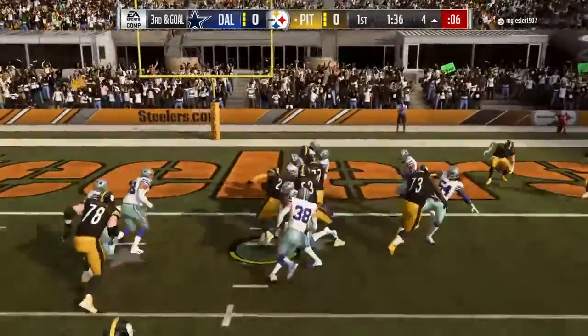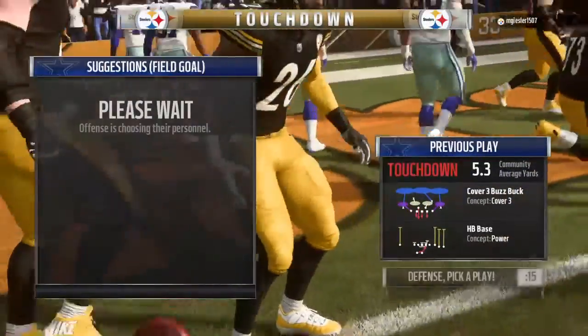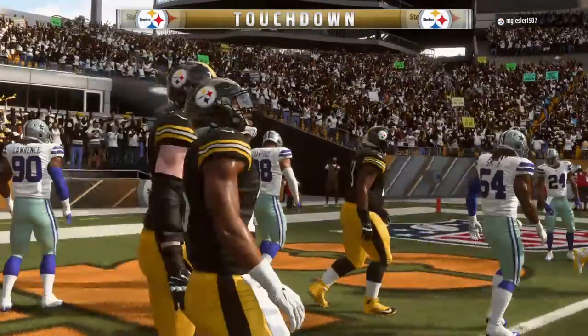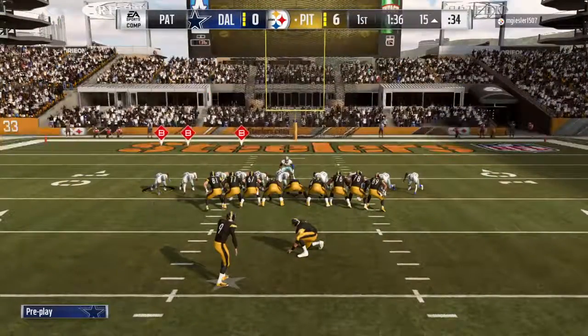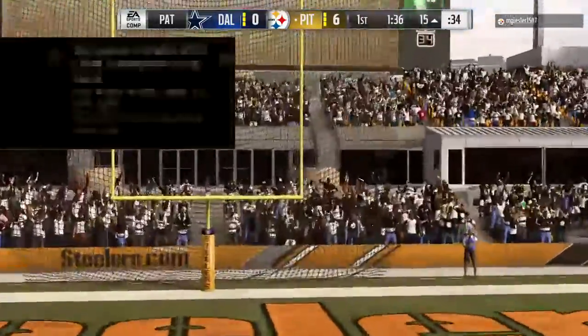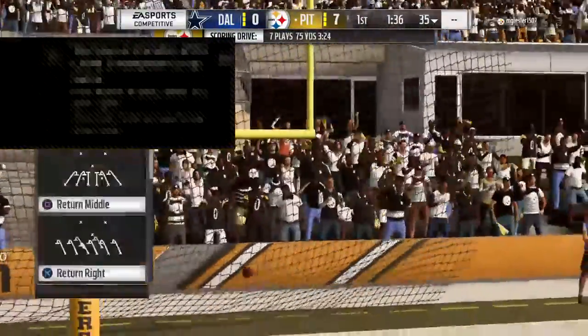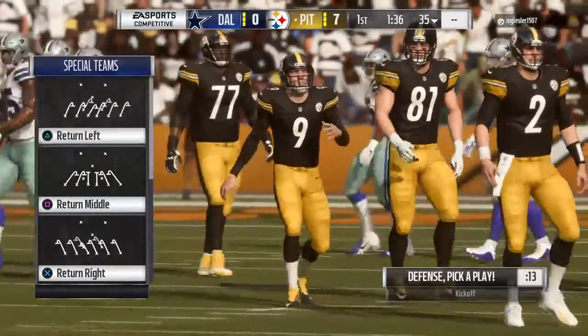Here's Bell. And he's into the end zone. Touchdown, Steelers. Le'Veon Bell taking it in from 4 yards out. And the Steelers take the ball down the field and score on their opening drive. Extra point put through by Boswell. And it's now a 7-0 game.